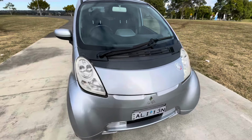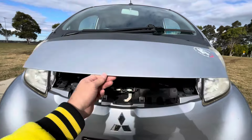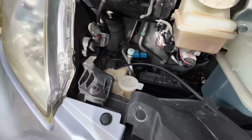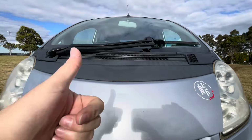Back to the chipmunk face, don't expect a frunk, even though it's a rear motor, rear wheel drive. There's literally nothing under here. It's got the smallest bonnet I've ever seen on a car. But hey, there's a battery. And there's your servicing. Windscreen washer bottle over there. Oh, and speaking of servicing, it's only got one wiper, which means you only have to replace one blade. So you halve your servicing costs right there.